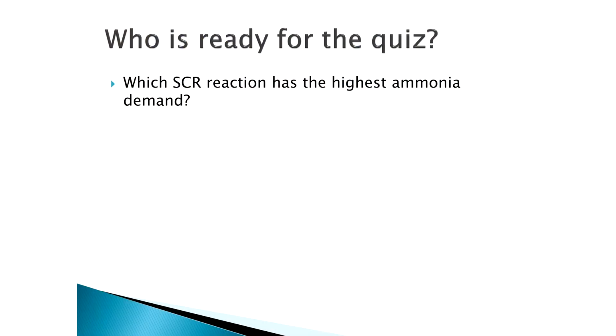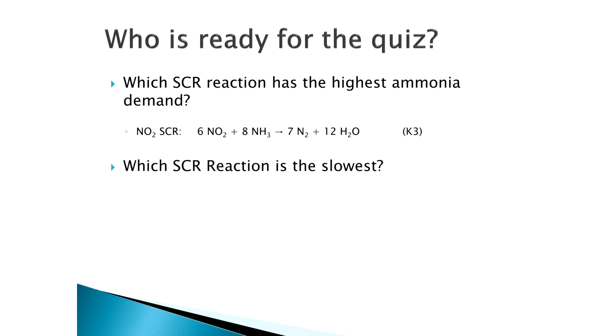So we are ready for the quiz, right? Hopefully it hasn't been too long since I went over all this. So does anyone remember which one has the highest ammonia demand? Yeah, it's the all O2 reaction. And the other part is which one is the slowest? It's the same one.